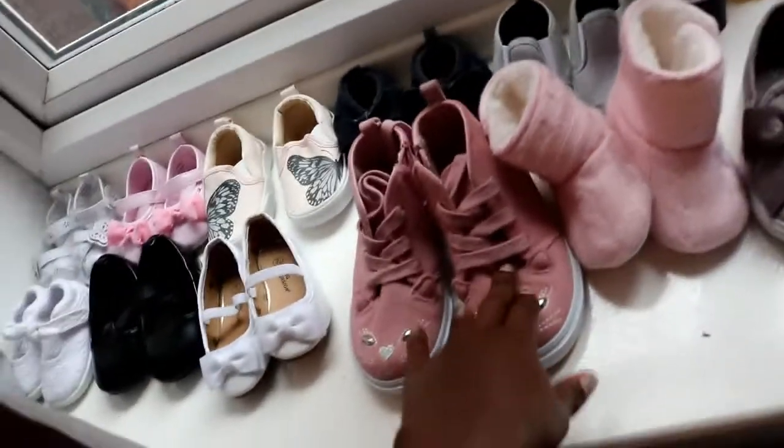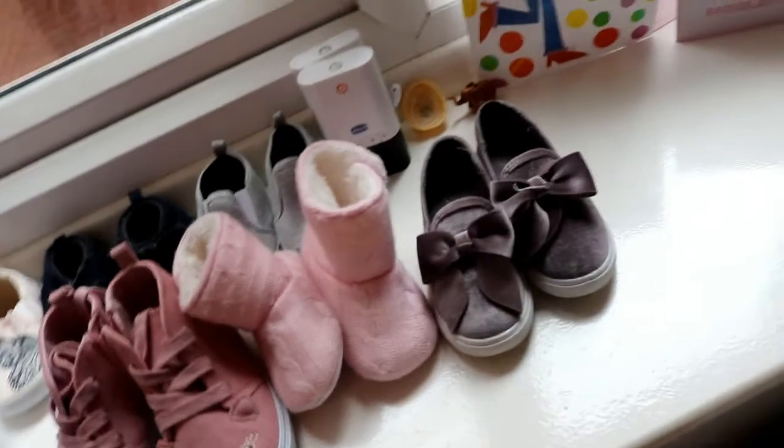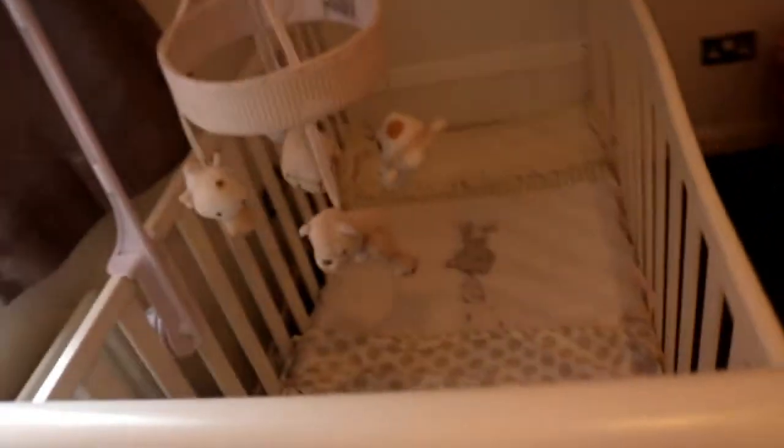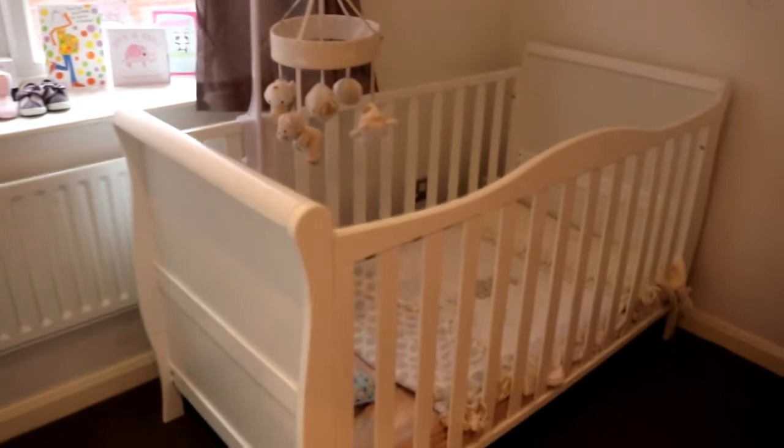And then yeah, she hasn't worn these yet. These are too big. This is a size 9, and she's between a 7 and 8 right now. So these are her little shoe collections. And now the bed. Guys, this bed, honestly, I even have to take a picture.